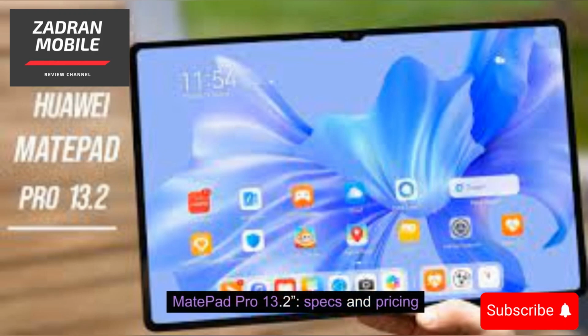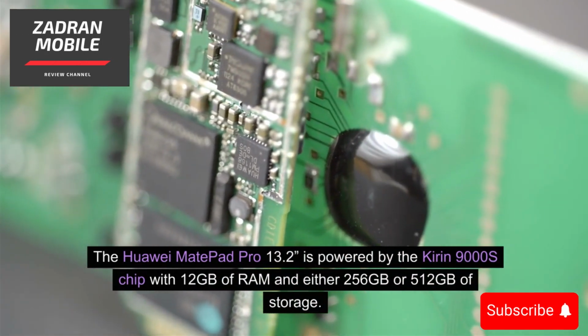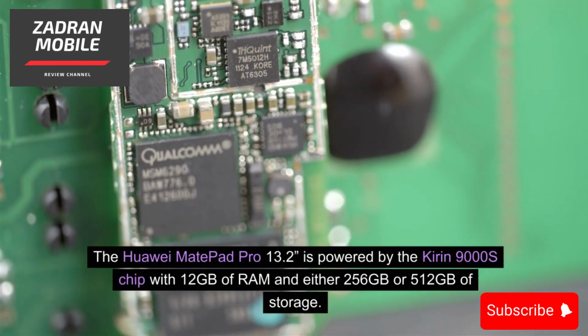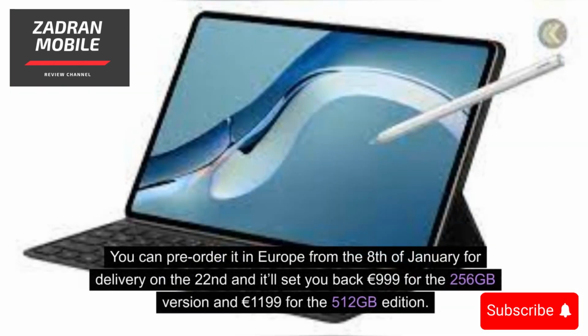MatePad Pro 13.2, Specs and Pricing. The HUAWEI MatePad Pro 13.2 is powered by the Kirin 9000S chip with 12GB of RAM and either 256GB or 512GB of storage. You can pre-order it in Europe from the 8th of January for delivery on the 22nd, and it'll set you back €999 for the 256GB version and €1,199 for the 512GB edition.